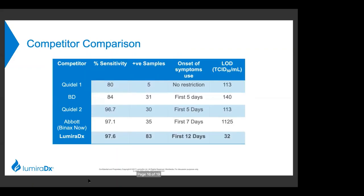Have the next slide, please. This just shows you the competitor comparison, where you can see the reported sensitivity of each of the assays approved by the FDA. The number of positive samples, you can see by far we have the biggest sample set of any of the data that's been presented to FDA. We also have the widest window, being able to present results over the first 12 days. So we have a much bigger opportunity to test patients than a lot of the other products in the market. And also importantly, we have the lowest limit of detection, which means we have the most sensitive assay and are able to find those individuals with much more accuracy than with the other assays.